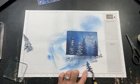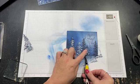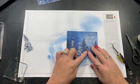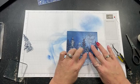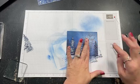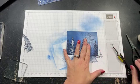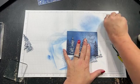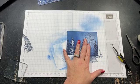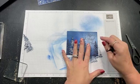Take my little tweezers. I'm gonna put him right there. Pull him down a little bit so that you can't tell that he's coming off the page. Hold him down for a second, and then the fun part begins. We're gonna get messy. Messy, messy, messy. Okay.